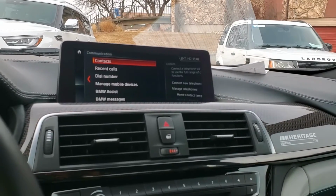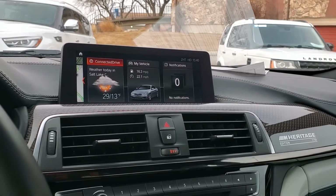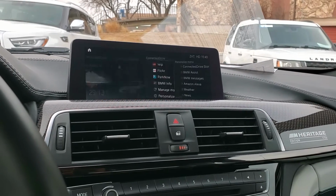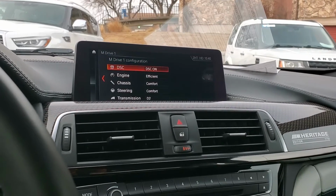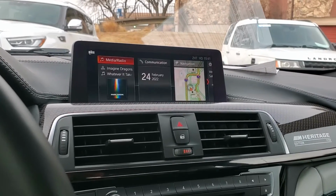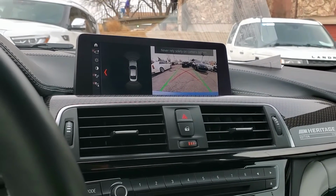And jump over to communication. And that is also where the BMW Assist messages are as well. Navigation, you already saw. Connected Drive. You can see the weather, Amazon Alexa, and those other apps are found right there. My vehicle. I do love the M Drive and the way that this is set up. Here's your notification bank. And if you want to see the backup camera, I'll put it in reverse. There's your backup camera, and then you see also that you do have both forward and rear sensors.